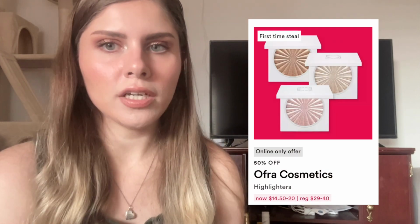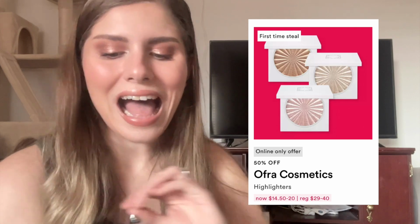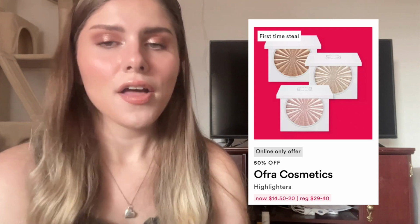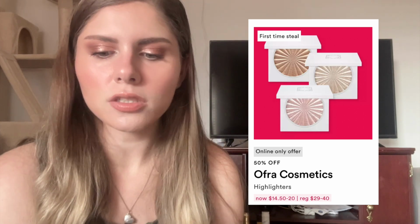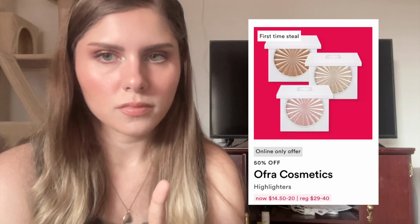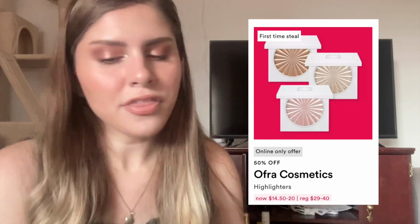I have a good few of these, so I don't need one. But if you're in the market for a highlighter that is glow to the gods, can see you from space kind of highlighter, highly recommend the Ofra formula. It's great. And if you buy the full size one, they're $20 on this sale, which I think is a great deal. And the pans are huge. You will never run out of one of these highlighters. Also, if they carry the shade All of the Lights, I don't know if they do. I'm checking. Okay, they don't carry All of the Lights, but they do carry Beverly Hills, which is a huge pan of highlighter, and it has 5 different shades in it. I think this is a fantastic deal.